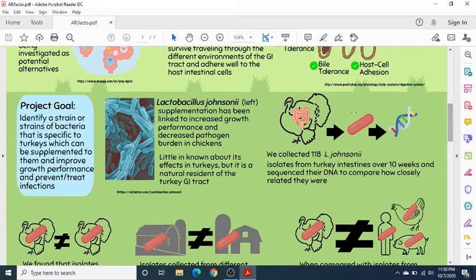I'm focusing on Lactobacillus johnsonii. This particular species has been identified with high performance and low pathogen burden in chickens, and it is a natural resident of the turkey digestive tract, which is why I'm focusing on it.